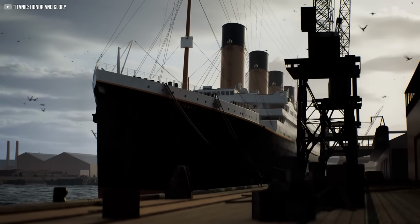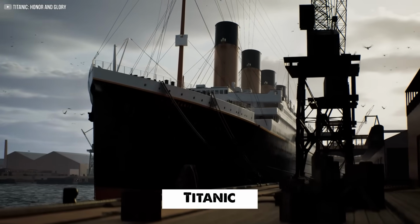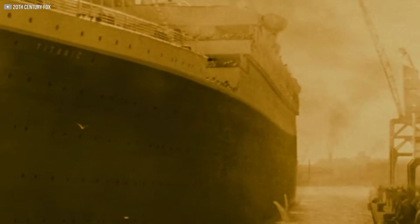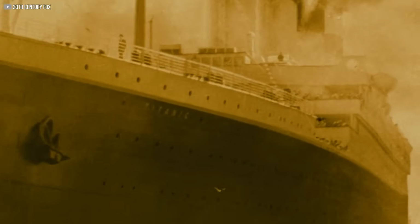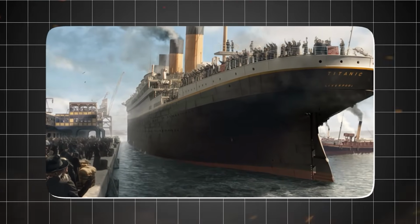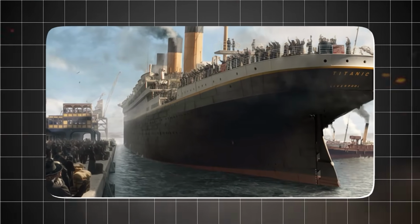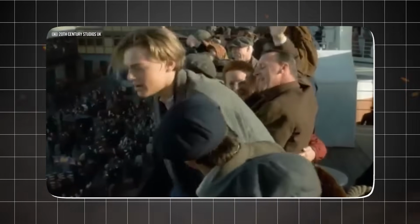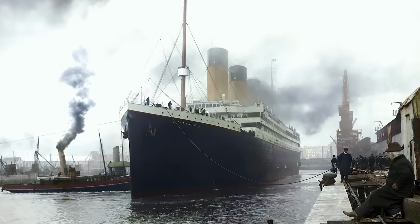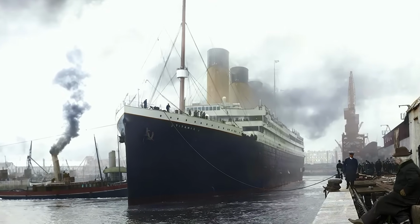9. The vanishing crowd at the dock. Right at the beginning of the film, we're introduced to the Titanic in all its glory. People are cheering, waving, and saying emotional goodbyes. The dock is buzzing with energy, and when the ship finally begins to pull away, the crowd at the harbor is there to wave it off. But then, just like that, in another shot, they vanish.